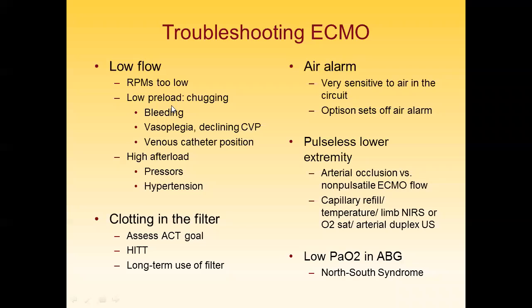So the biggest reason, again, is low preload, and that's coming from either new bleeding that you didn't know about, and I think many in this room have run across an ECMO patient who just starts to have a retroperitoneal bleed out of the blue and becomes a serious issue, and chugging is the first sign you have of that. Or vasoplegia that came about from post-cardiac arrest syndrome or sepsis, so their CVP actually drops, they keep more of the volume in their abdomen or periphery, and they start to chug.